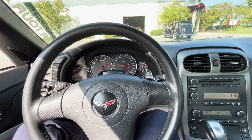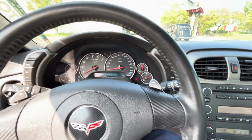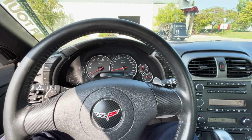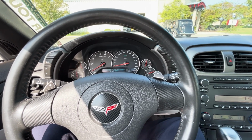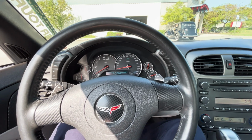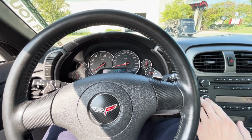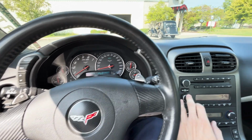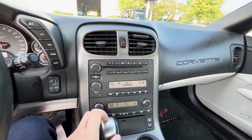Like all the C6 Corvettes, this is a push button start. You gotta have the key in the car. This one does have a MagnaFlow exhaust on it, so it has a bit of extra growl to it. Sounds pretty dang good. You guys will be able to hear it more once we get it out on the road. We have the Bose sound system in here, so see if we can't get this radio going. That was user error.